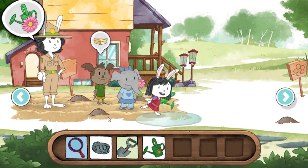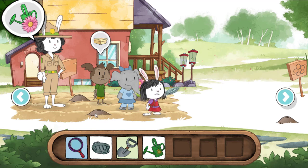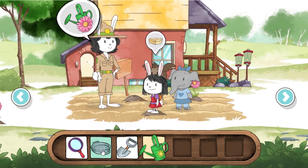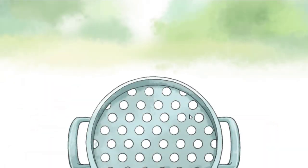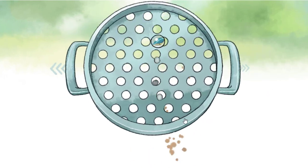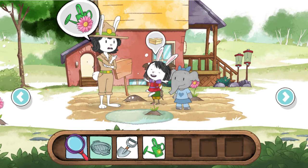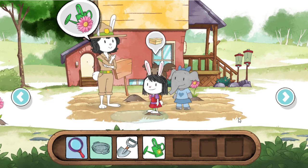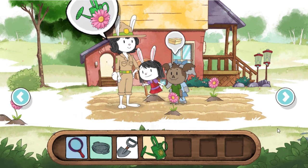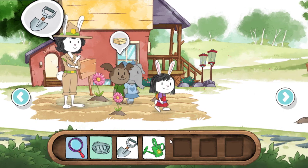Watering can. Try digging a hole with the shovel first, and then use the watering can. Try using the magnifying glass to look at this closely. Watering can. Wonderful! You helped grow a colorful flower for our garden. I see you have a shovel. Try using it to make a new pile of dirt in the garden.